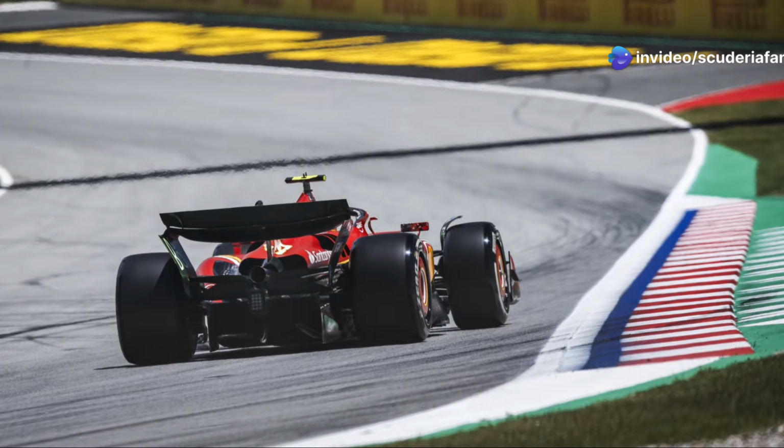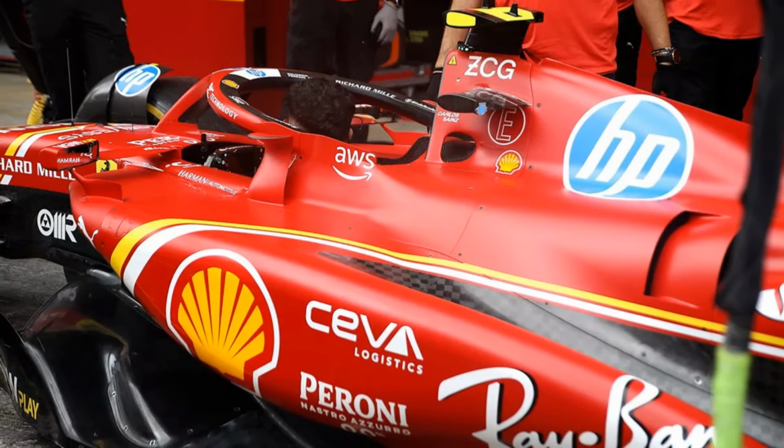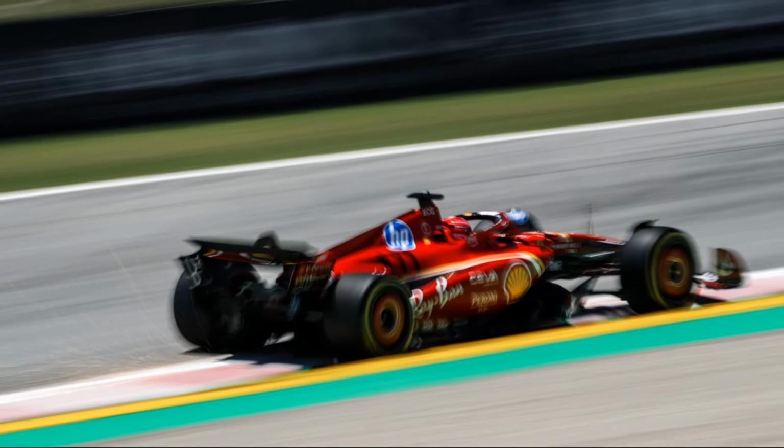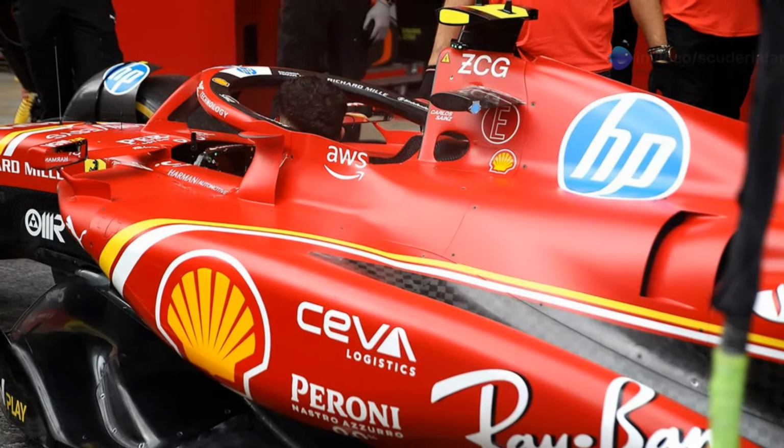Carlos Sainz appears less comfortable than his teammate, even requesting a pit stop for a front wing adjustment. However, this does not happen as he prefers to continue testing the car. After 3 consecutive laps, the red cars take a breather to cool the tires.